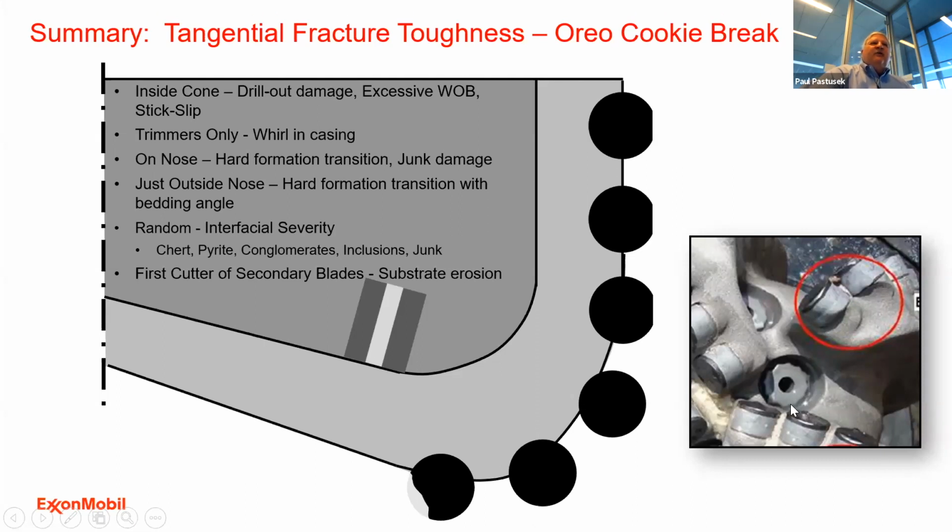And the fix for that: go get the bit vendor to redesign the hydraulics, or you might need to clean up the mud and get less solids in your mud. I'm loath to ever recommend that you drop the flow rate. I suspect it's more around solids control and maybe a little bit of a design issue, and you can almost always take care of that today.